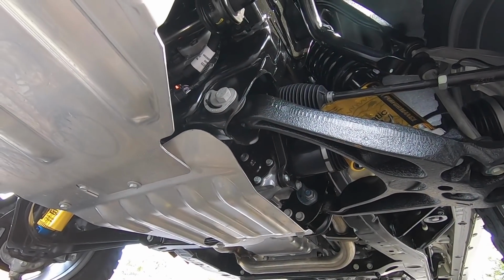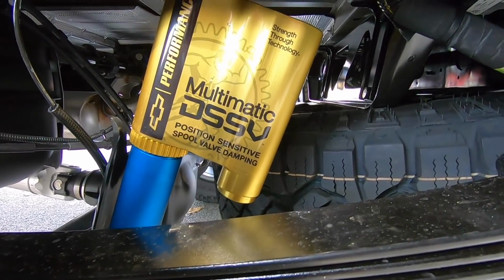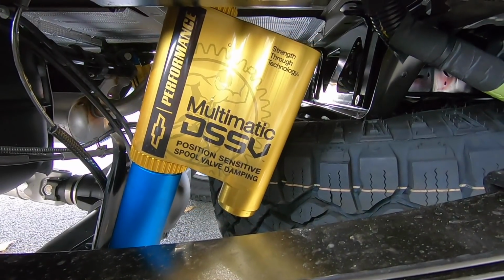And if you're off-road on the trails, you're going to want things like the skid plates that are underneath the vehicle. We talked about the red tow hooks. We talked about the approach angles, things like that. What we haven't talked about yet is the DSSV Multimatic shocks that are on this truck.